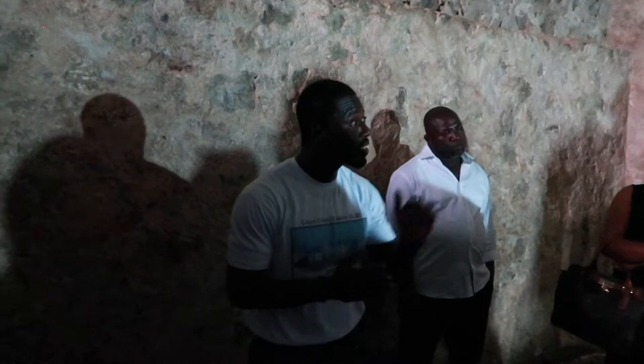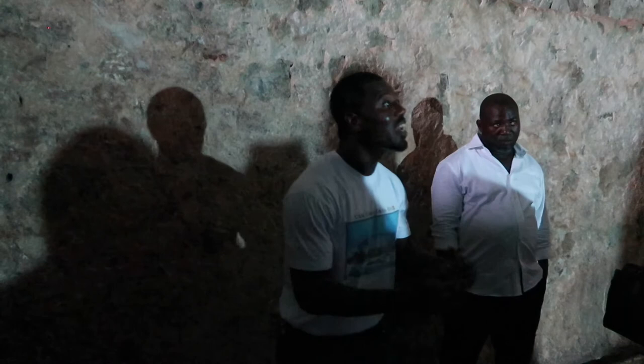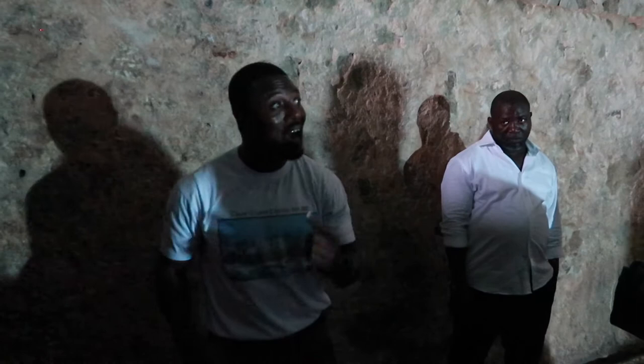That was built as a slave castle. Elmina wasn't built as a slave castle. Cape Coast Castle was built as a slave castle. But this is the biggest slave castle you can ever visit in the whole of West Africa. The reason is that the dungeons here held at least 1,300 people to a maximum of 1,500 people at the same time.